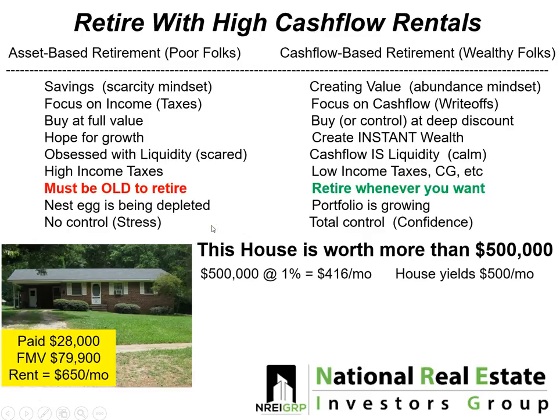Well, $500,000 cash in the bank at 1% today, which is the going rate, will generate $416 a month for you to spend. Whereas that little house for $28,000 will actually generate $500 a month net. So a $28,000 house will generate more income than $500,000 in the bank. Oh, but it gets better.